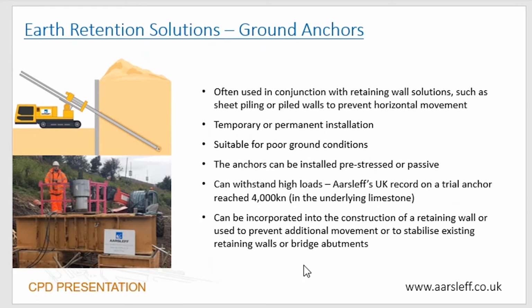Ground anchors, another earth retention solution. Probably what we would class as top of the shop in terms of cost. You wouldn't specify these unless you really needed them. They're generally quite expensive. Just the components themselves, unit costs can run into multiples of thousands for a single anchor. However, they can handle significant capacity and loads. Generally, it's used on a permanent installation, but it can be used on temporary. However, you need to take due consideration of the cost on that.